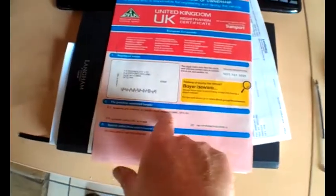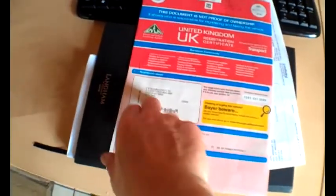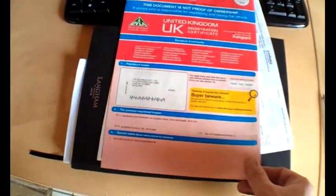Okay, welcome to the documents then for the Hyundai Santa Fe. What have we got? We've got the V5 here, showing 3 keepers in total. A gentleman from High Wycombe was the last keeper, along with the company TP Technology Limited of High Wycombe as well. Probably half a chance that this was the driver of this car and that it was registered to the company, but anyway, we'll soon see.